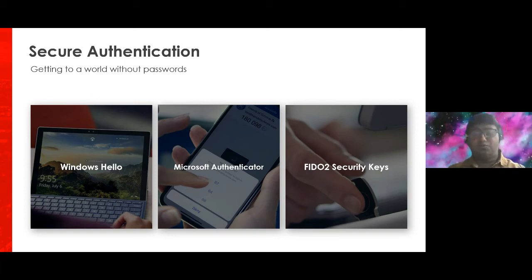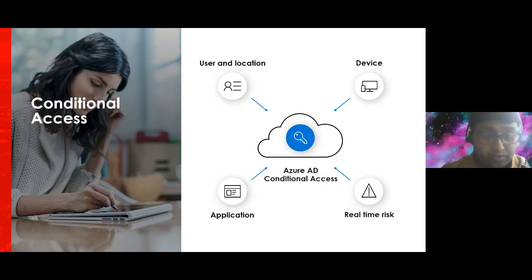And Microsoft is also working with various key vendors like Yubico, Fortinet, and HID Global to have different options and different innovative solutions to improve this FIDO key model. That being said, I will go to the next slide.